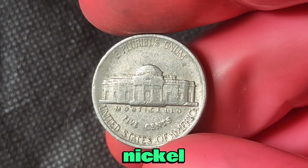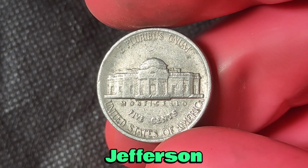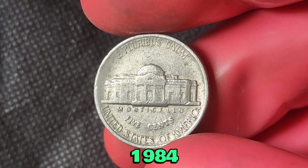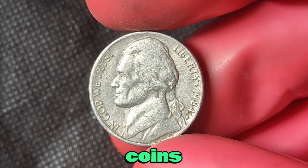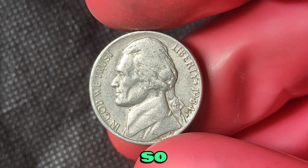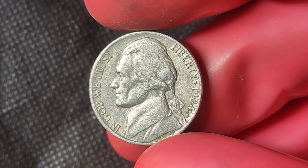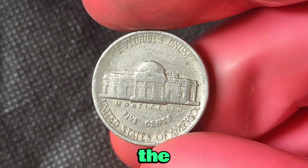The Jefferson nickel has been minted since 1938, and it features Thomas Jefferson on the front and his iconic home Monticello on the reverse. In 1984, the Philadelphia Mint struck hundreds of millions of these coins. That's right, over 800 million to be exact. So you might ask, how can a coin so common ever be worth big money? Well, here's the twist. It's not just about the year. It's not just about the mint mark. It's all about the details.